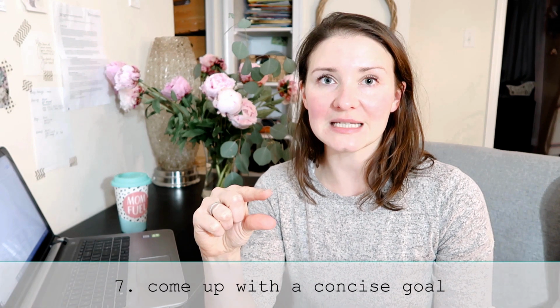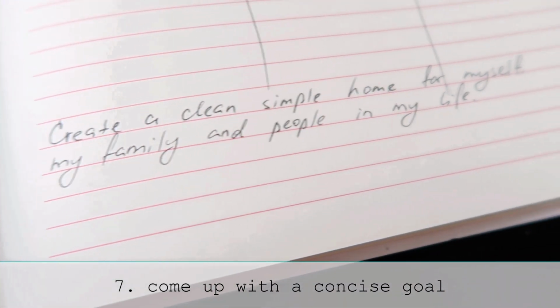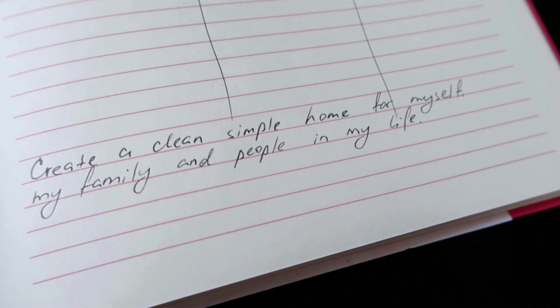And then step number seven is kind of easy. You are just going to write your goal for 2019 as a summary at the bottom of each page for each area of life. An example would be, my goal for health would be to become stronger, to go outside, to exercise, to drink water daily. So basically, take care of my body so that I can be strong and healthy for my family.